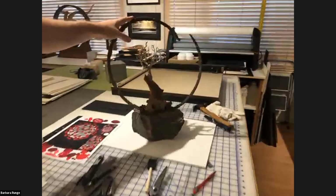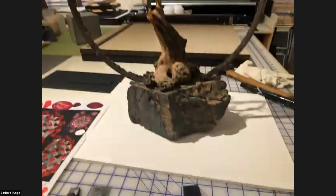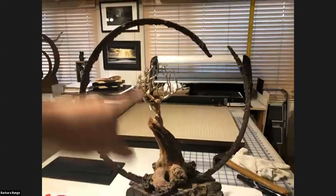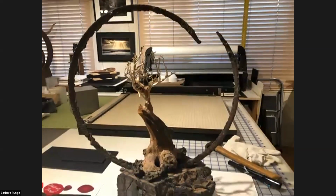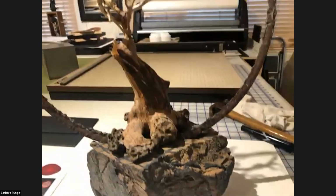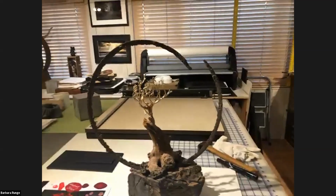Again, this is another piece of that metal that I get from my scrap guy. And so this piece, the rock has been ground to fit the ring into the bonsai tree that's part of this rock. The person had seen another sculpture of mine, but said they couldn't afford it. And they said, can I commission you to do something similar? So that's sort of in process. It's not finished yet, but it's kind of being played with at this point.